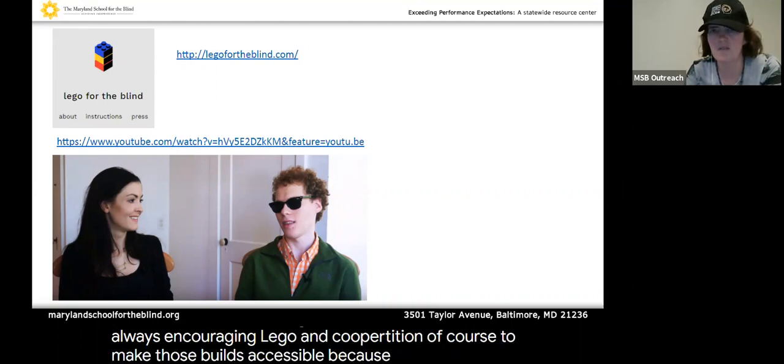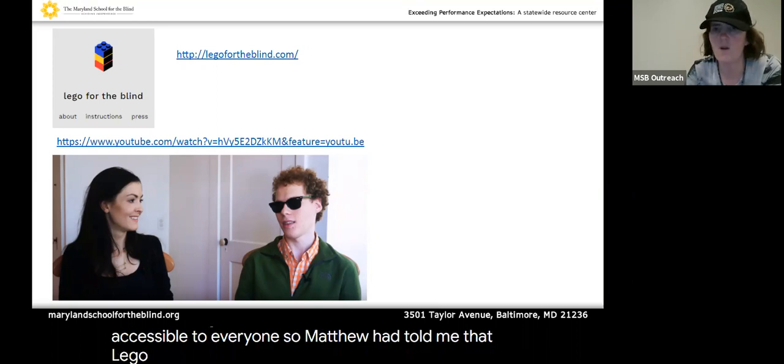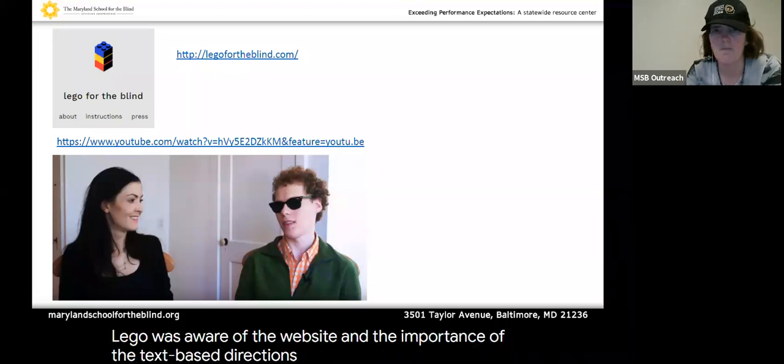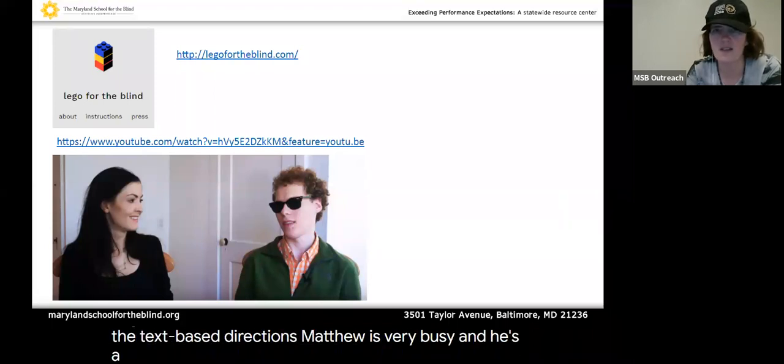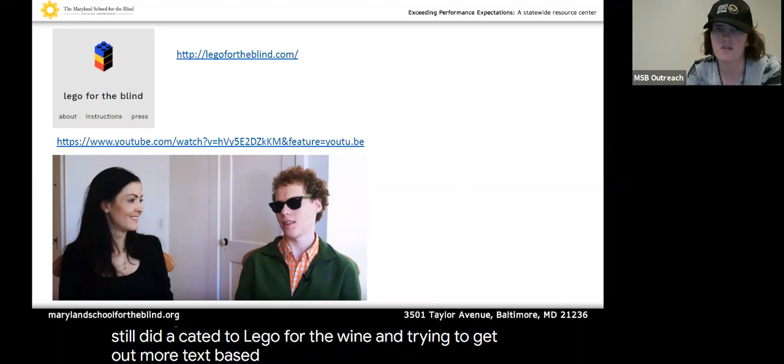So in talking with Matthew, he is still always encouraging Lego in cooperation, of course, to make those builds accessible, because as many of you may know, Lego directions are visual, and that's not accessible to everyone. So Matthew had told me that Lego was aware of the website and the importance of the text-based directions. Matthew is very busy, and he's attending conservatory as a musician, of course, but he's still dedicated to Lego for the Blind and trying to get out more text-based descriptions for builds.